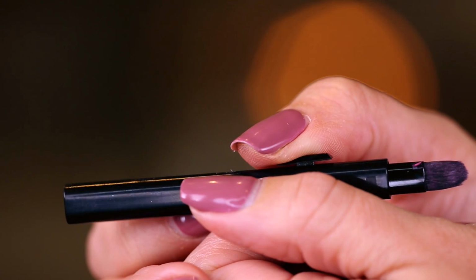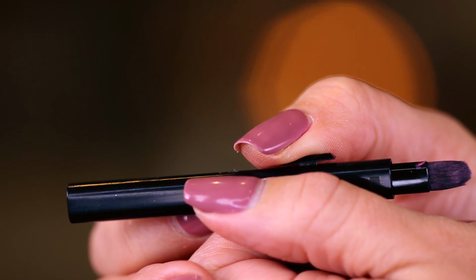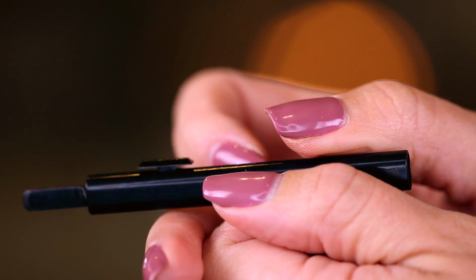Oh, what the hell is this? Okay, so there is a brush on the other side. There is just a little plastic applicator on the other side. I don't really know why it has a spatula. So we use the brush for the lip color and the spatula for the gloss. Let's do this.